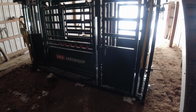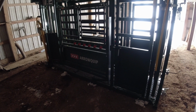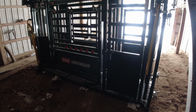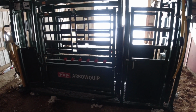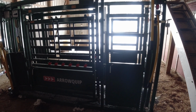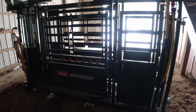Did we need to spend this much money on a chute? No, but this is a family farm. My daughter's going to be around the cattle. I wanted things to be safe and easy, efficient. This is a long-term investment for us. This should last us many, many years. This is the Cadillac of manual squeeze chutes.